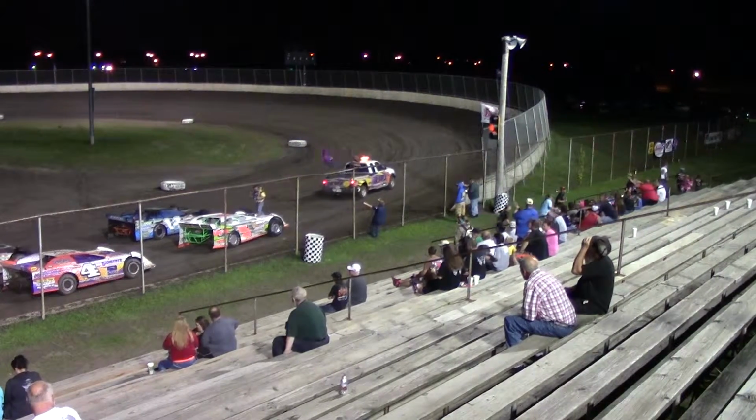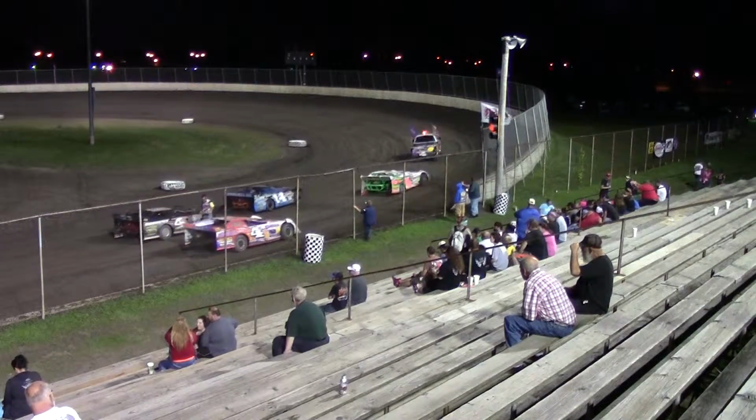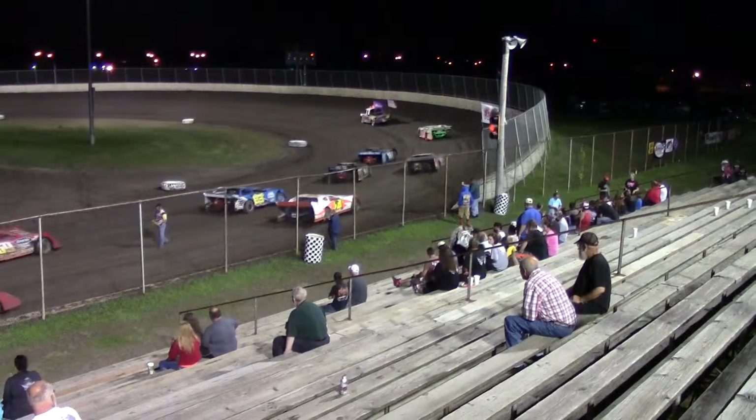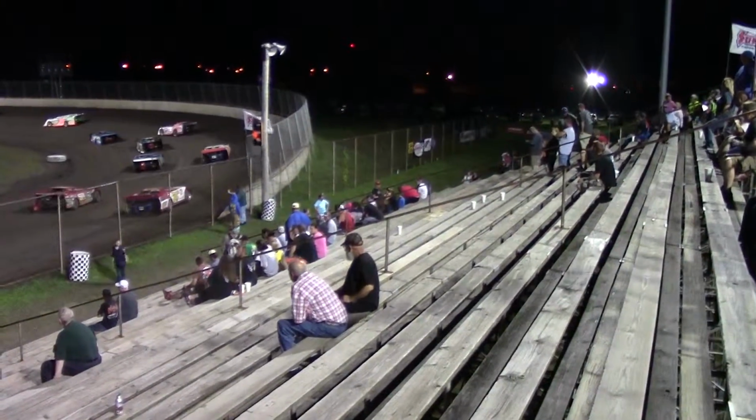Row 3 inside, Chris Stahlschmidt, the 83S. Outside, John Crenshaw in the 74C. And in the back, it's the 59 of Aaron Heck and the 74H of Tim Hancock. 8 cars rolling, 20 laps, isn't it?